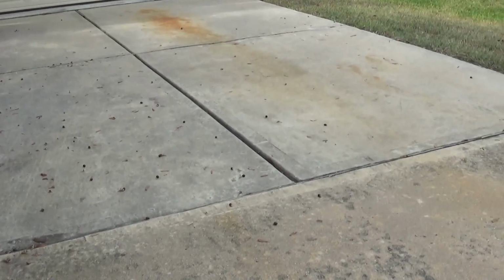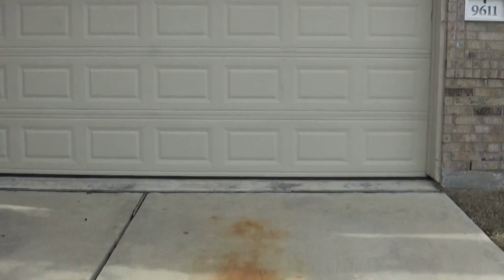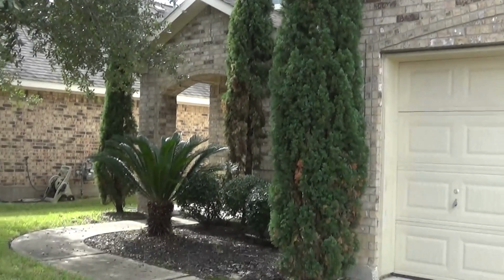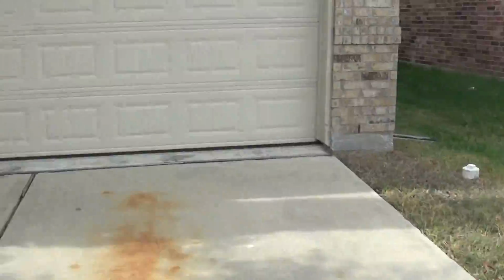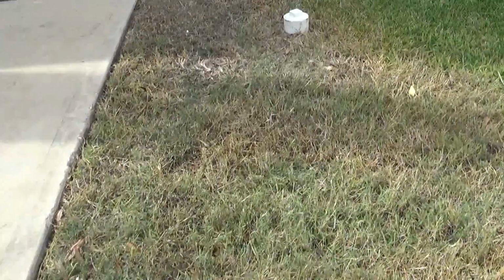This is the front of the house. Driveway has some stains on the concrete. I'll go to this side of the house first. Grass on this side of the house looks like it hadn't been watered.